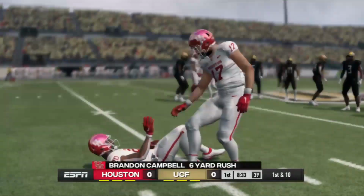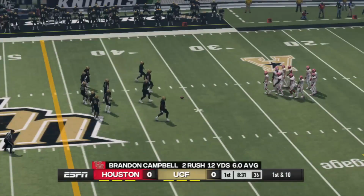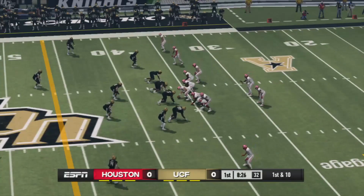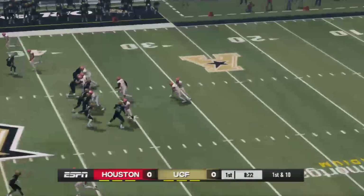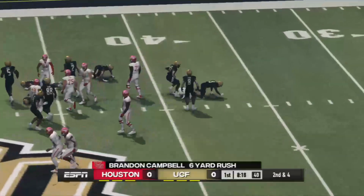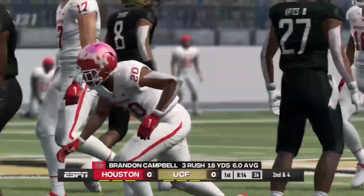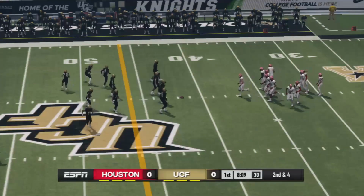After a decent pickup. Nice run there by the tailback, and it's good for the first. Good running and a strong push to get into the second level of that defense. Nice run there. Campbell gets 6 yards on the play. That'll make it 2nd and 4. So it's 2nd down now, and they need about 4 yards to pick up the first.